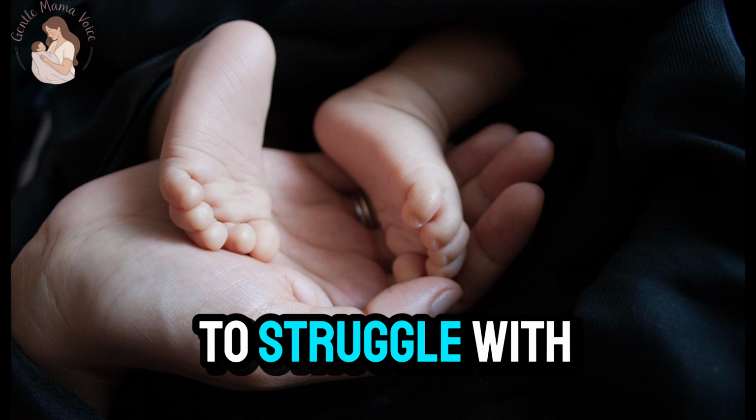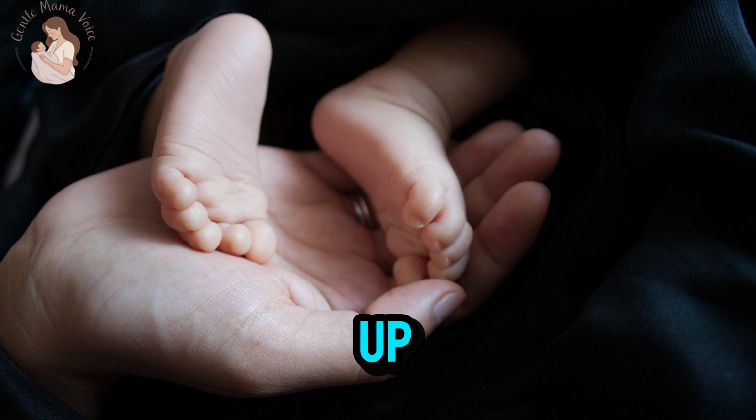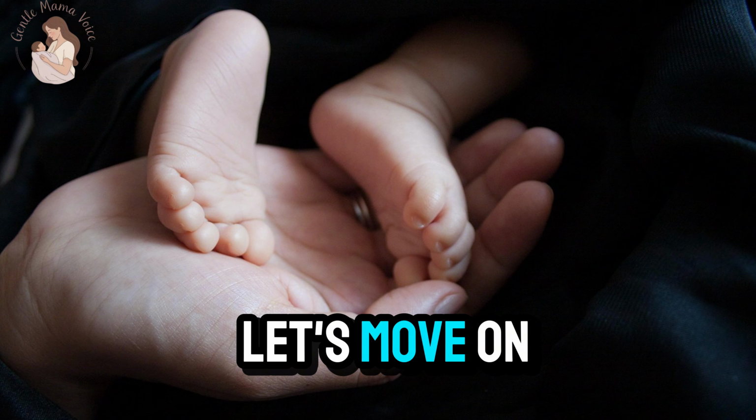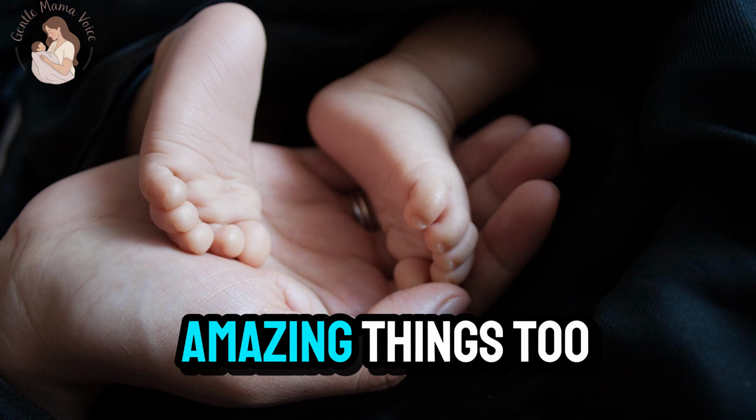If your baby seems to struggle with tummy time, try shorter sessions. Start with 2 minutes and work up. Every moment counts. Let's move on to their fine motor skills. Those tiny hands are starting to do some pretty amazing things too.